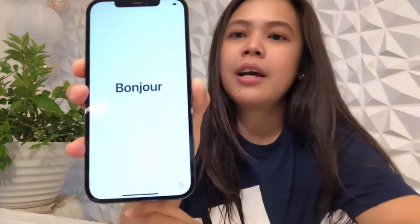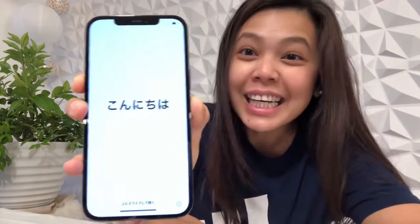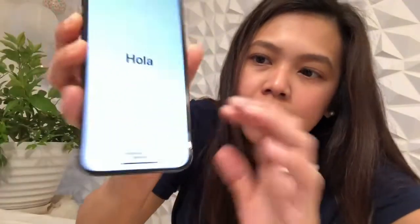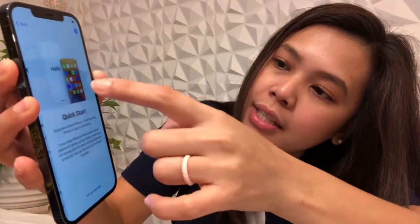Hindi yan fake, guys, ha? Hindi yan China. Sure, oy. Hola! Okay. Hello. Okay, let's hintayin natin matapos siya. Bonjour. Hello. And then it will say swipe to open. Swipe to open, and then we will choose English, and it will set like our country, which is United States.